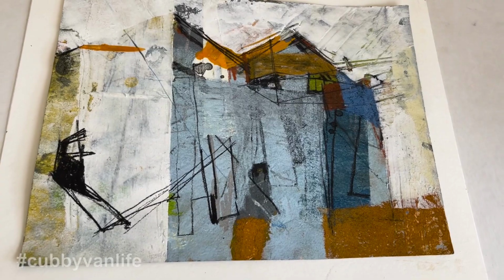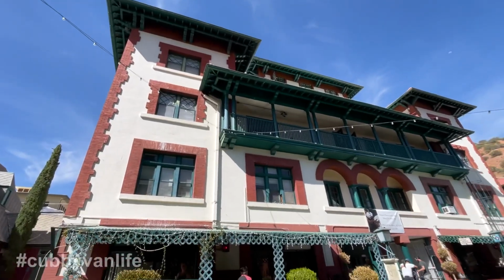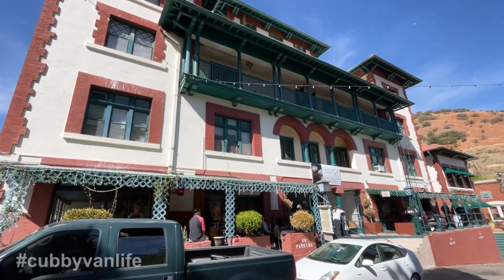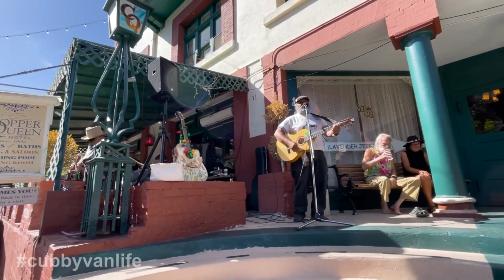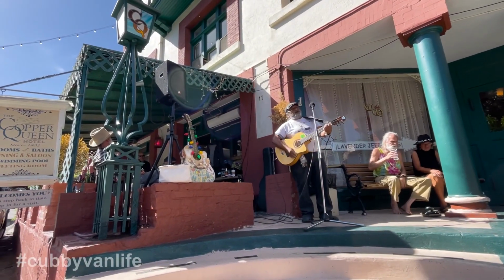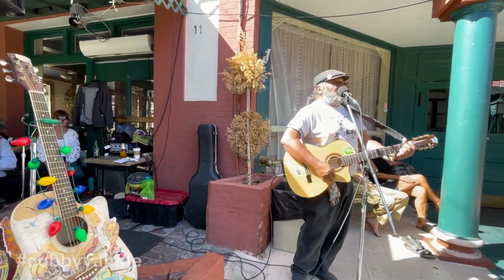So then she walked us over to the Copper Queen Hotel, and her husband Poe was playing with his band there out on the veranda on Sunday afternoon. A lot of people hanging out, enjoying the music.